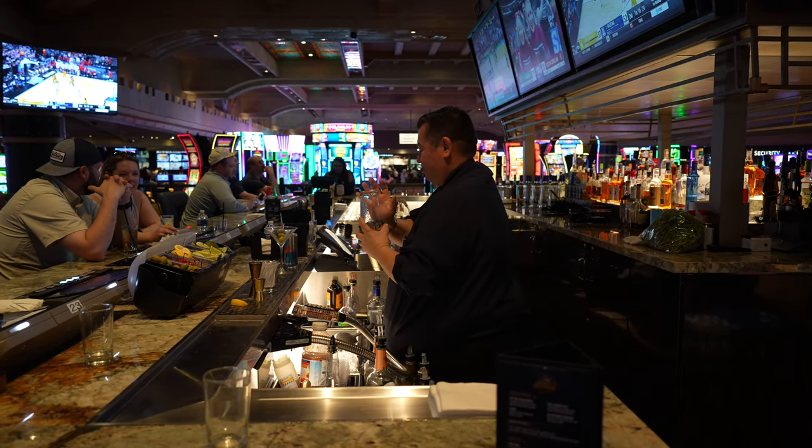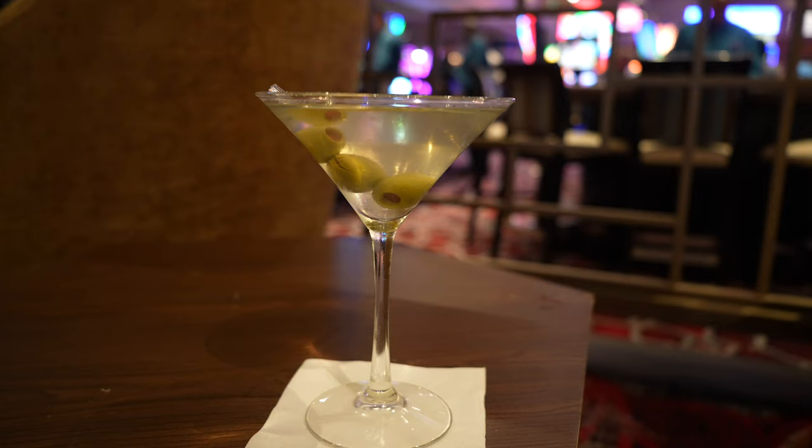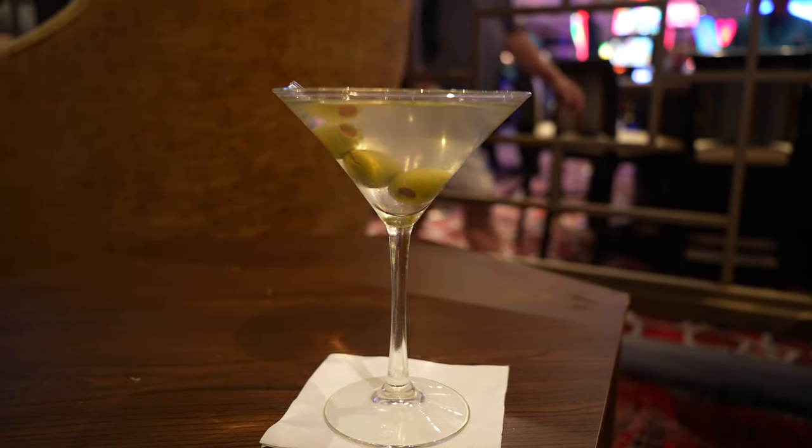Now, just bear in mind, even though you're at Excalibur, you're still gonna face typical Vegas Strip prices. From my experience, the bartenders were awesome and were not shy with their pours. This bar really made Excalibur easier to navigate, and now it feels like the heart of the property.